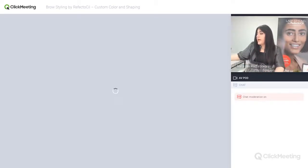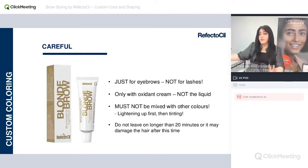So now we're going to look at, as I mentioned, this is just a reminder, just for the eyebrows, not for lashes. Surprisingly, I did have a lot of people ask me, can we bleach, can we use this on the lashes? So no, we cannot. Only with the oxidant cream, not the liquid. Must not be mixed with other colors, because this is a mistake some people were making.